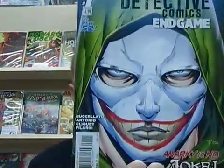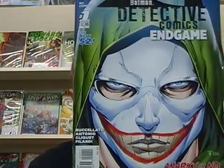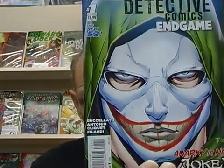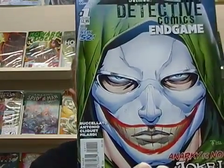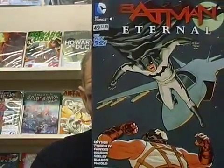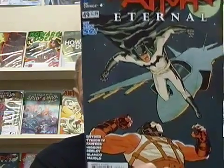Pretty small week for the DC guys, but I always like to start with Batman. This is a Detective Comics one-shot going along with the Endgame stuff that's been going on in the main Batman title. Don't need to tell you what's going on the cover there. And Batman Eternal, your weekly Bat book. That's about all we got for the Bat guys this week, but cool Bane cover there.